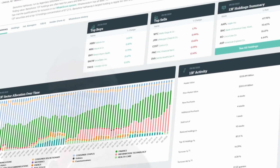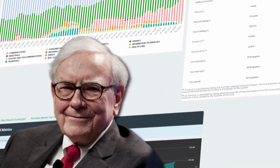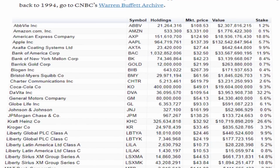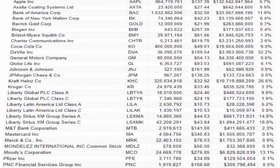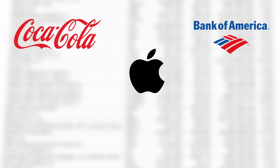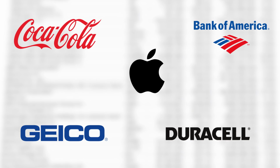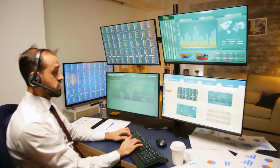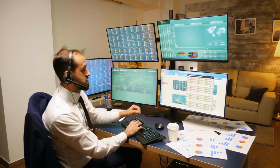Now, the great thing about buying Berkshire Hathaway stock is straight away you've built a strong backbone to your portfolio. And that's because Berkshire is the investing firm run by the greatest investor of all time, Warren Buffett. So if you own Berkshire Hathaway, the stock, you immediately own some of the greatest companies in the world. Apple, Coca-Cola, Bank of America, Geico, Duracell, and any other investments that Buffett decides to make.